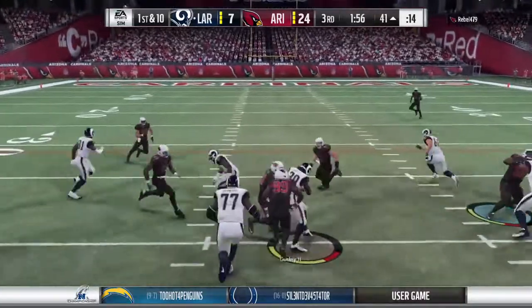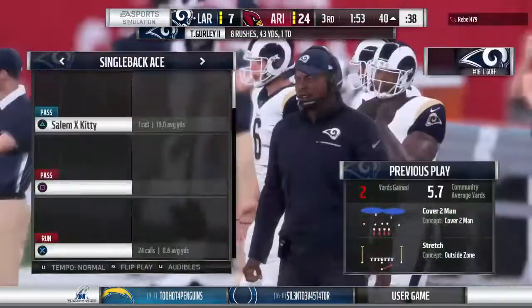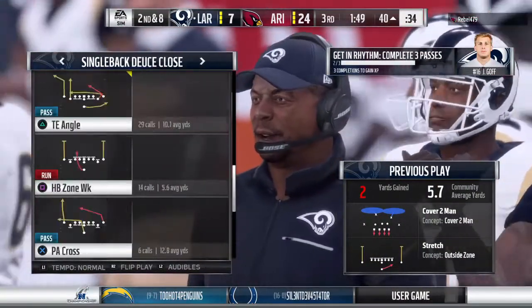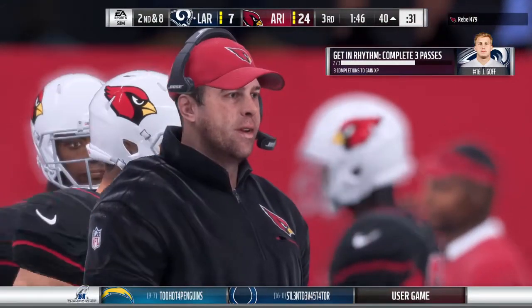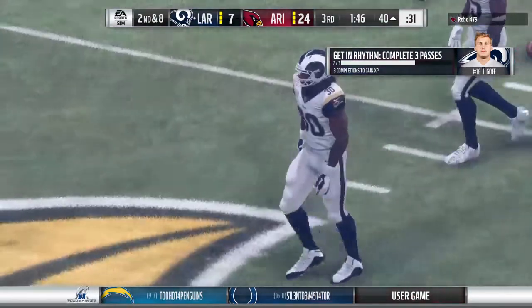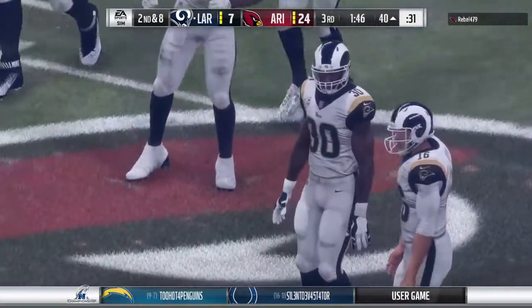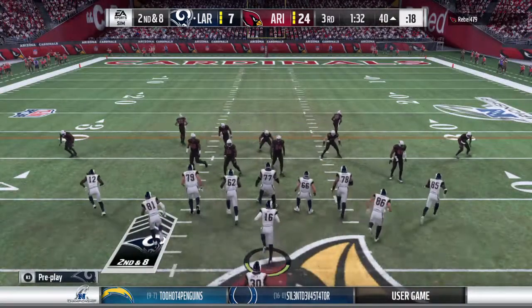Now Goff will hand this one to Gurley. Not much there, maybe a couple as he's taken down at the 40. Well, he was looking for some running room, and there wasn't a whole lot of it there on that play. I think he was lucky to get a couple of yards out of it because those defenders were rallying to the football pretty quickly. And after the play on the ground, that brings up second down here.